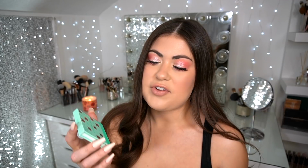And last up for eyeshadow, we have the mint green palette. This one is very beautiful as well. It's a little light.